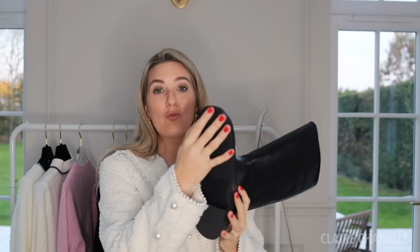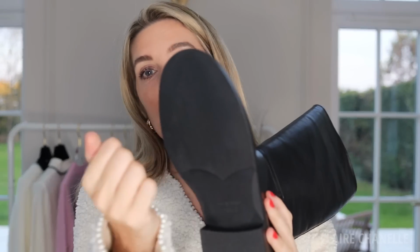So I'm happy to share this look with you. Minimal, you'll wear these next winter as well. They've got the rubber sole, which actually is really important because they're not slippery. They're 10 out of 10 and they are so comfortable. I've been wearing them around the house because I just wanted to check how they were, but I had high hopes for these because they are genuine leather.